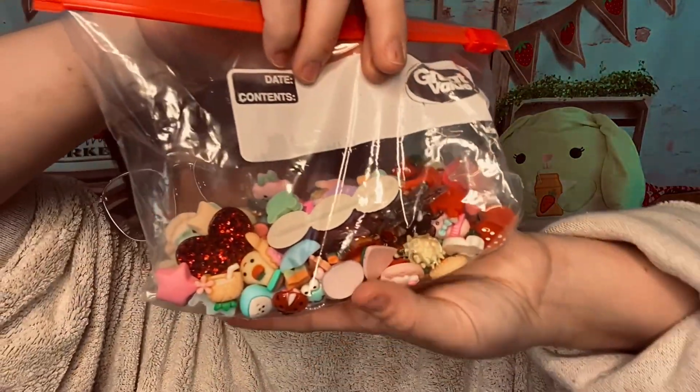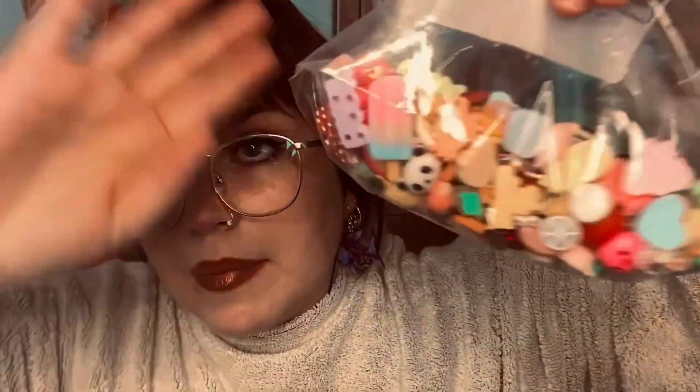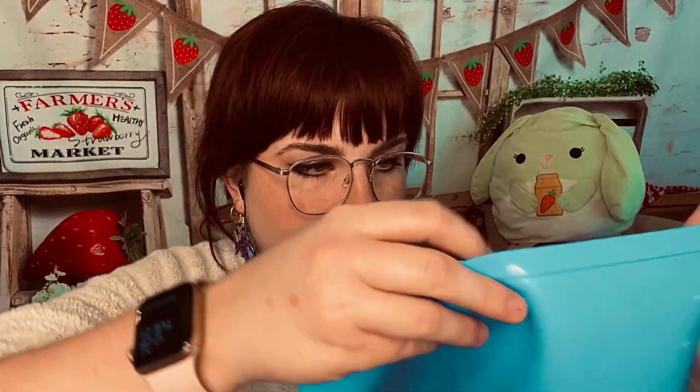Oh, I might have to use that panda head. Some of these are gonna be too big for our nails, but we'll see. And then I like to use a silicone mat to go under my hot glue gun.